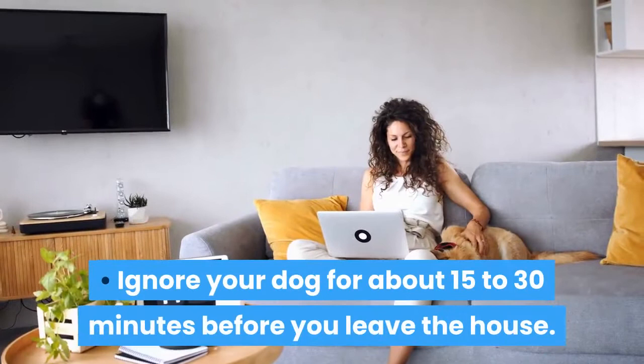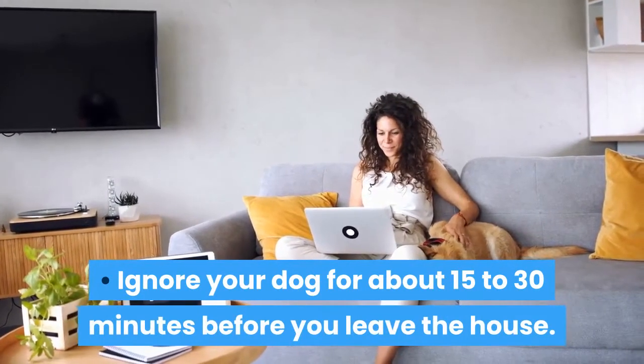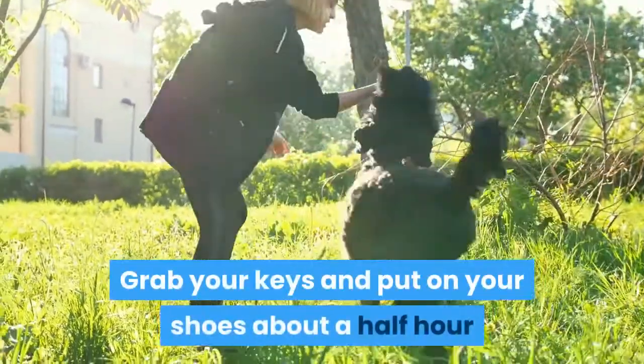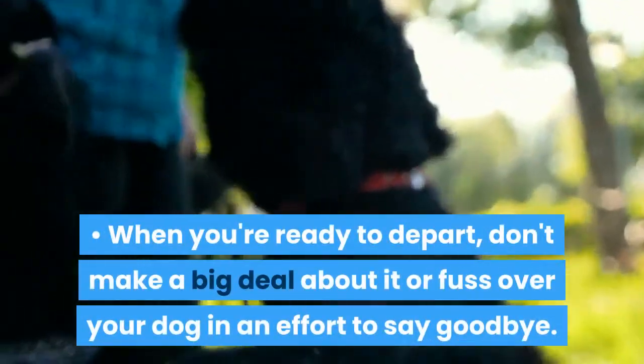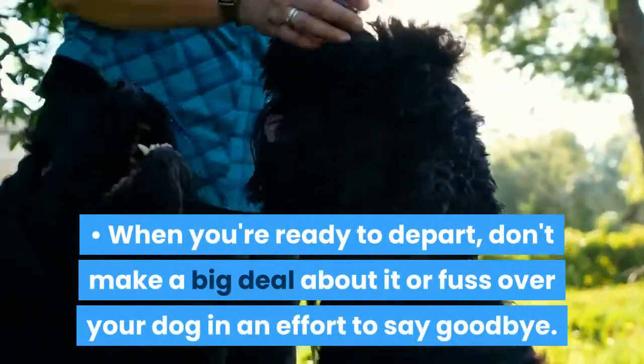Ignore your dog for about 15 to 30 minutes before you leave the house. Grab your keys and put on your shoes about a half hour before you actually leave so that your dog won't associate these things with the fear of being alone. When you're ready to depart, don't make a big deal about it or fuss over your dog in an effort to say goodbye.